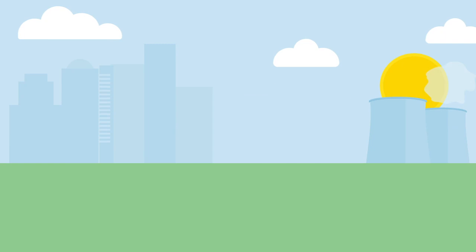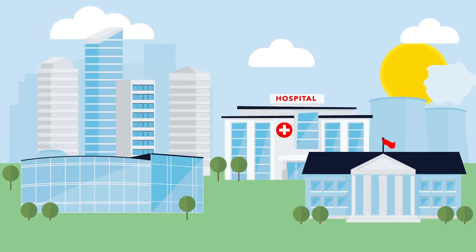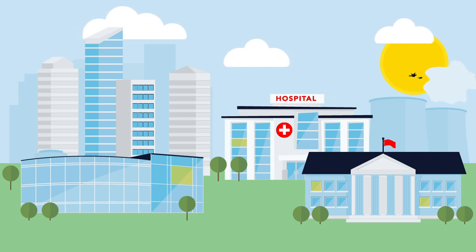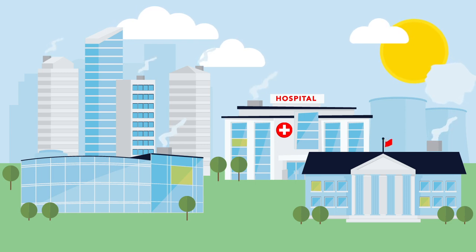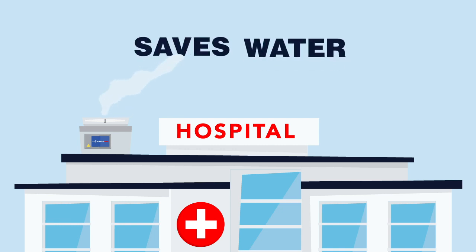The buildings that we live, work, learn, and congregate in rely on extraordinary amounts of water to provide a comfortable and efficient environment. With nearly half a commercial building's water consumption tied to HVAC systems, sustainable water management is more crucial than ever. Flow-Tech is allowing commercial facilities to transform their approach to water treatment while saving hundreds of billions of gallons of water each year.